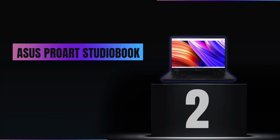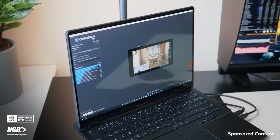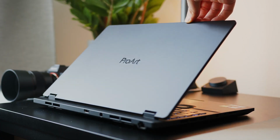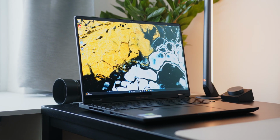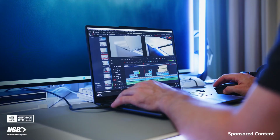Number 2. Asus ProArt StudioBook 16 OLED. Slide into the number 2 spot with the Asus ProArt StudioBook 16 OLED, a true masterpiece designed for those who breathe life into visuals. With a price tag of $3,504.90, this laptop is a sanctuary for professional video editors and creators who demand nothing but the best in visual fidelity.